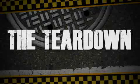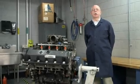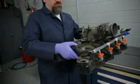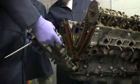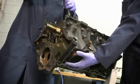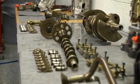Now the fun stuff, the teardown. First up, a leading brand of conventional oil. Today we're going to disassemble 2 Ford 4.6-liter V8 engines. All right, let's tear this baby down. There are a number of engine parts that provide a strong visual comparison. The front cover, valve cover, and pistons. These and other parts were set aside for rating and measurement.